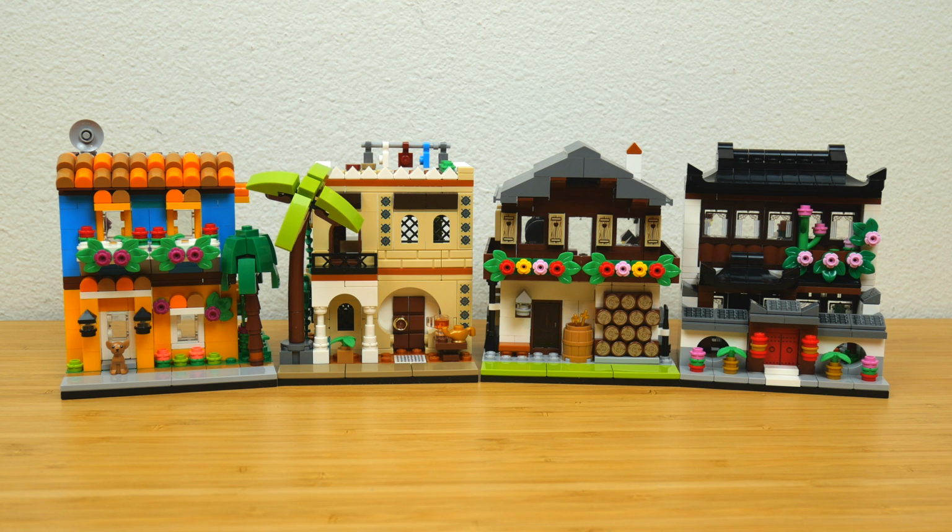They're very unique products, and we don't really see anything like these in official LEGO themes. In fact, the last one, Houses of the World 4, sold out in like 2 days. It went so fast. Now that all four are out, I wanted to take a quick look at them all together because they are meant to fit together as part of a series, even though they're from a variety of cultures.